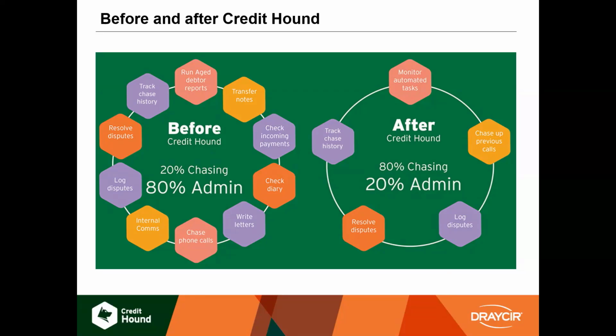These are all tasks that you don't need to be doing anymore. Working out who you should be chasing and then having to spend time generating emails to these customers. Again, that's something that we can automate. Yes, like I said earlier, there may be some customers you wouldn't want to send an automated email to, but that's fine. We can exclude them from an automation. So that means you've got more time to be on the phone speaking to those customers that do react better to a telephone call rather than those that you need to be chasing.